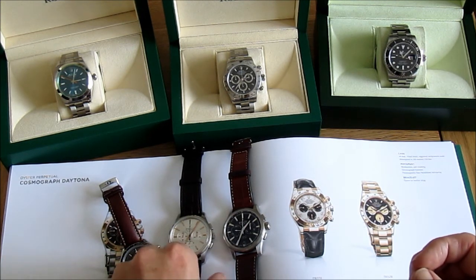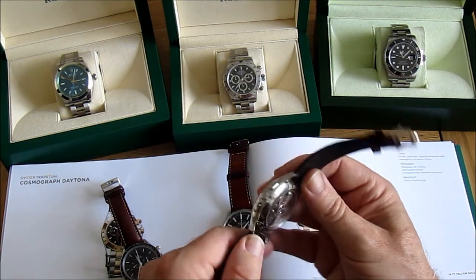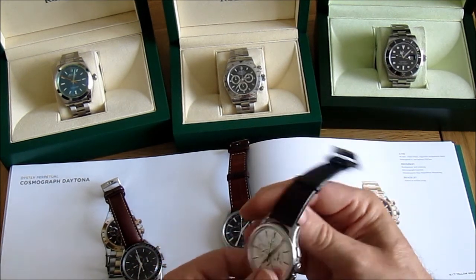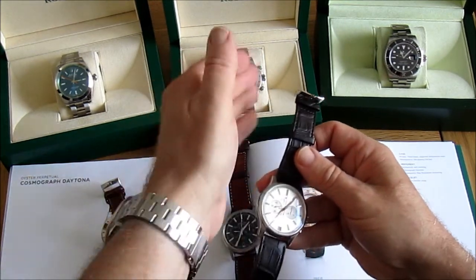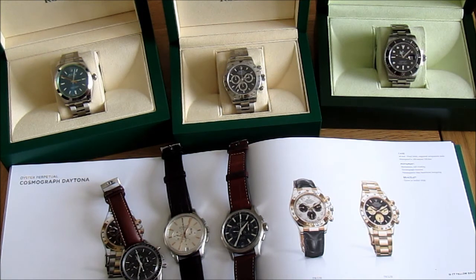Whereas if you buy something like this, my fantastic Zenith Captain El Primero, which I do actually love, I mean, it's a great watch, certainly not second best to a Rolex, you'll lose your shirt. So once again, it's well worth thinking ahead when you are thinking of buying a new watch to consider its value maybe 5 or 10 years ahead, because one day you may want to sell it, you may have to sell it, and so considering the second-hand value is always well worth your time and effort.